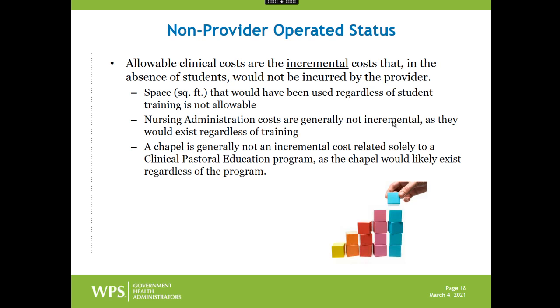The chapel is not just tied to the program. It's generally for patients and families, regardless of whether they have students in there or not. So that's a key example to mention there. Again, the cost would be allowable outside of the nursing allied health program as part of your general administrative type areas, but it would not be related to this program. Therefore, there would not be any pass-through cost for this.